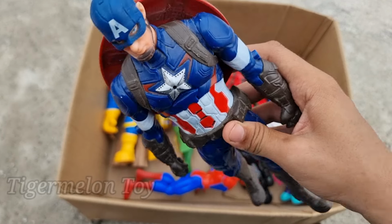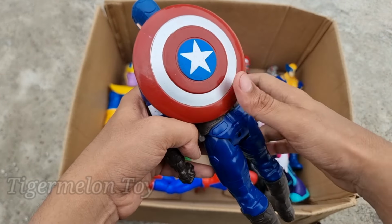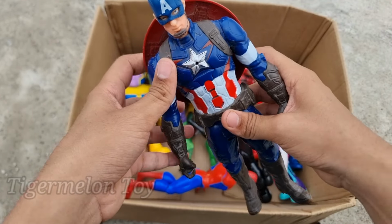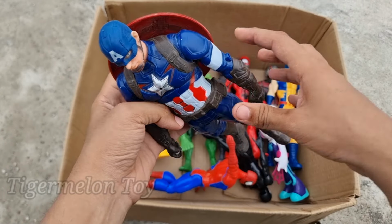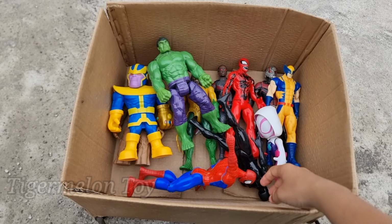Wow, guys, Captain America is very amazing superhero. Look at the very cool star on his chest. Look at the tough shield he has. This is very strong and amazing superhero, Captain America. Whoa, he's super cool. Now, who is next, guys?